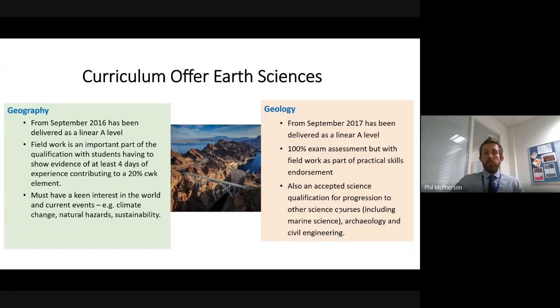Many of the geology students will also study geography alongside it, because there's a lot of things that support and actually overlap. So it embeds your understanding across both of the courses. But equally, many of them are also coming more from a STEM and a science background. And as it says there, it is also an accepted science for progression onto some science-based courses at university.